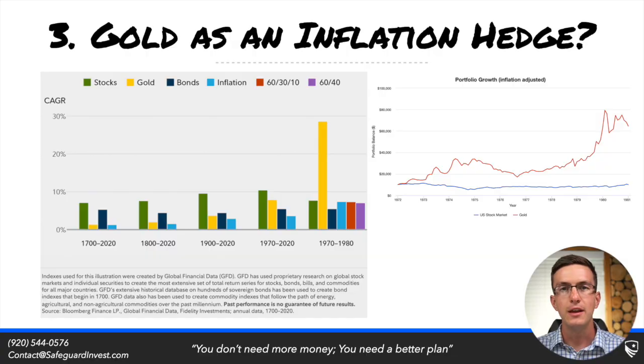And when you take this idea and apply it to your portfolio, it's interesting to see that gold as an inflation hedge can actually be an additive to a portfolio, or at least historically it has been. Now, there are a wide variety of opinions when it comes to gold. On one extreme, you have gold bugs that really only want to hold gold, see that the government is printing money, and think that gold is the safest storage of wealth.